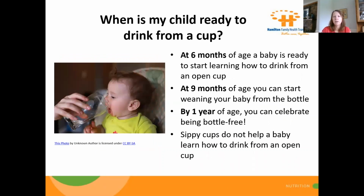So when is my baby ready to drink from a cup? Usually at about 6 months of age, baby is ready to start learning how to drink from an open cup. At 9 months of age, you can start weaning your baby from the bottle, and by 1 year, hopefully, you can celebrate being bottle-free. That may not always work out. Again, it is a bit of a transition, and that's one of the things that as dietitians, we may be able to help you with, with some tips to help with the transitioning, because sometimes we run into a few challenges that parents report, but there are always a few strategies to work around.